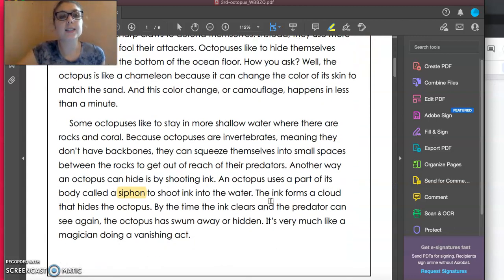And as I was reading, I highlighted the word siphon because I have not heard it in this context before, so I wanted to come back to it and just get a better understanding of the word itself. When I think of a siphon, I think of a tube or a pipe. But when I use this whole sentence in the context of the passage, it seems that on this octopus, a siphon is a tube-like part of its body that they can shoot ink out of. Another thing I could do is use the dictionary to look up the definition of this word. But I made note of that, and now I feel like I have a better understanding of how that octopus shoots their ink.